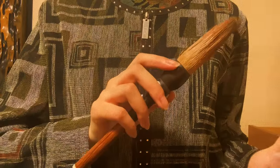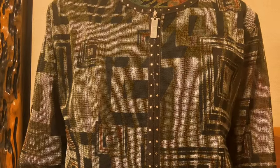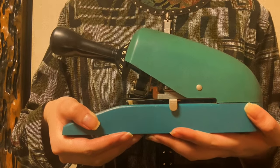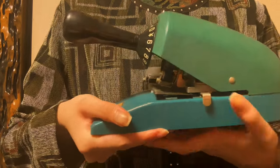This, with the brush. Next are office things. This item is the Nipos check writer. My relative used this to put some numbers on some checks.